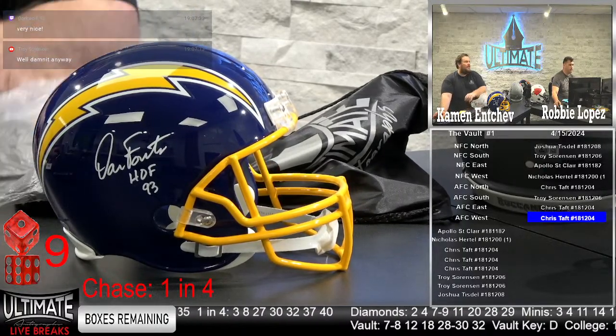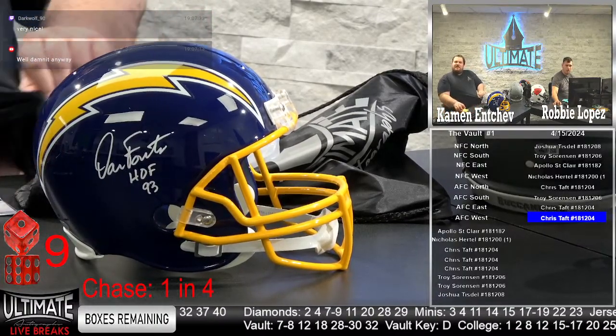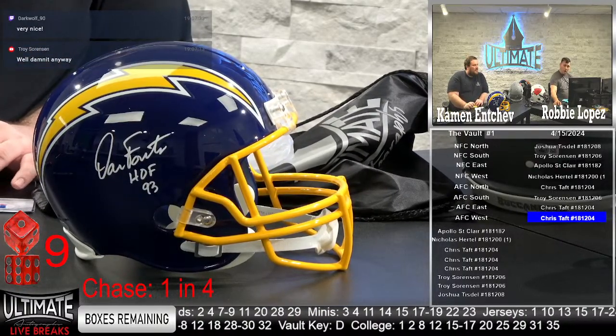And that's a filler hit here, Robbie. It's not a headliner. Anytime you get a Hall of Fame quarterback as a filler hit with this clean of an auto, you're doing pretty good. You are doing pretty darn good.